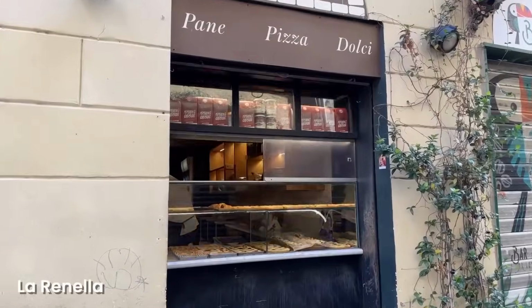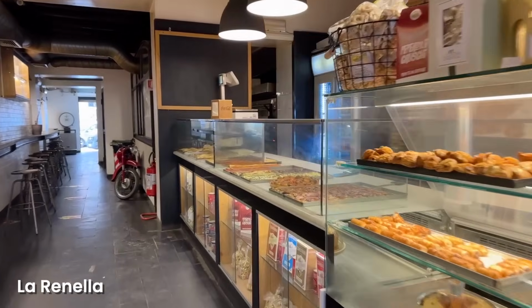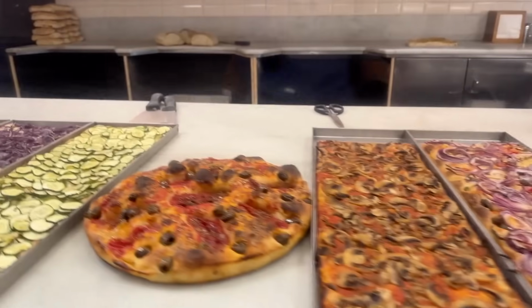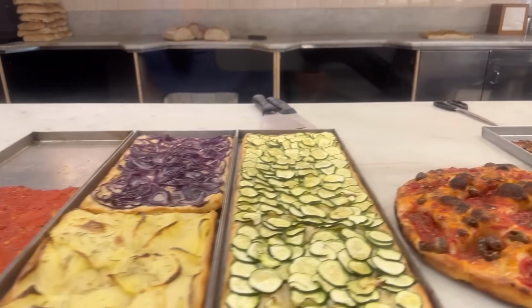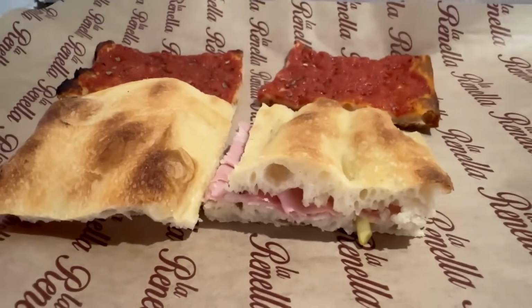One of the best places in Trastevere for street food or pizza by the slice is here at La Ranella. That's where I'm going to go. So I've opted for a little bit of pizza rossa and this beautiful focaccia con mortadella. Here we go.